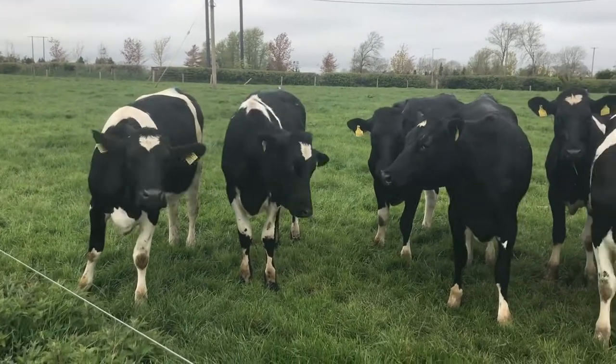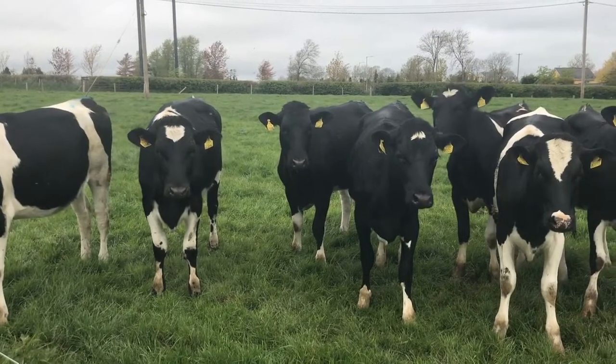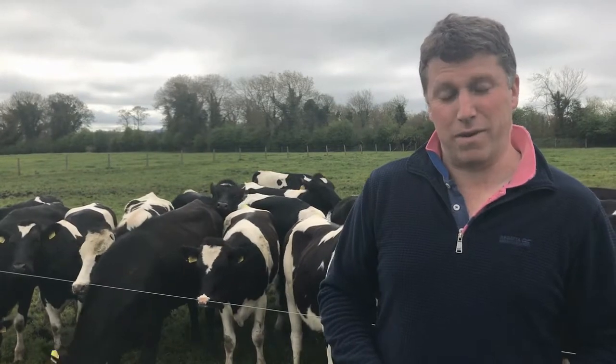I suppose we're happy enough with the condition of the heifers. They've had a tough spring, they've been in and out. They were out in early February, back in, maybe in and out twice, but still we're very happy with the condition and they're bang on target.